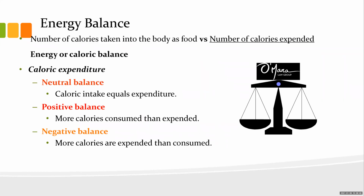So, energy balance. I saw the scales. I had to do it. I just took advantage of the logo.